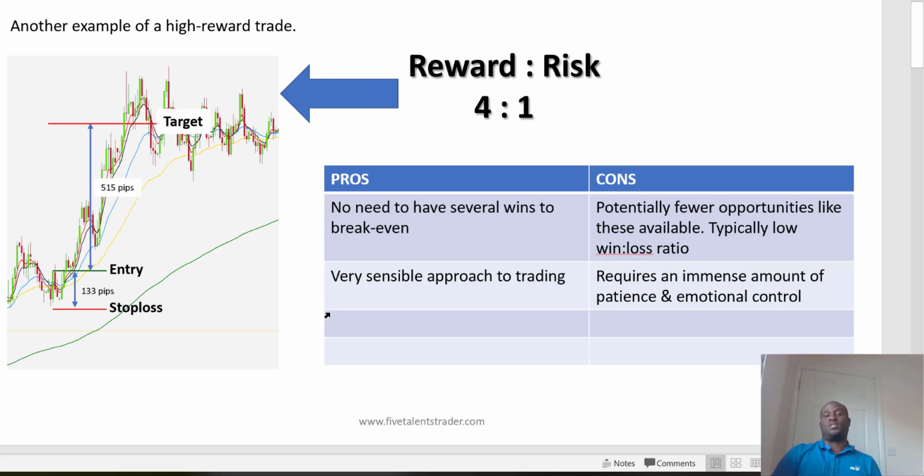And I have a few pros for the high reward technique. There is no need to have several wins to break even. The high reward technique is a very sensible approach to trading, and is great for returning high profits. You don't have to have many winning trades. Out of 10 trades, you only need to win 2 or 3 to become profitable with a high reward to risk technique.